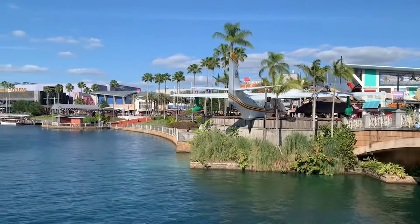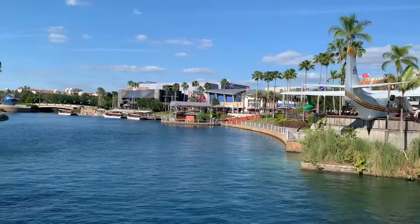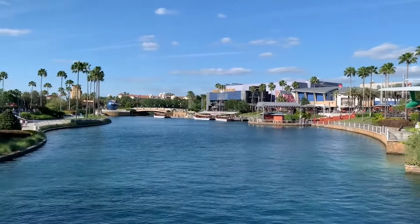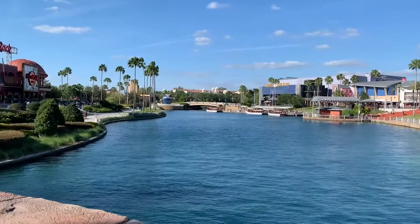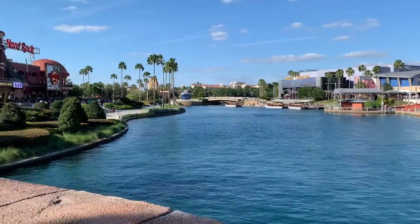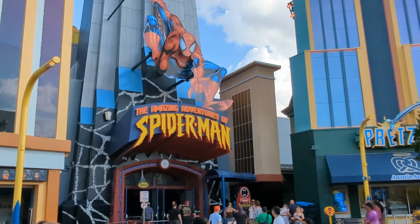All right, moving on to the next tip and trick on how to save money when buying Universal Orlando tickets. And we would say, plan your vacation around off-peak season. Now, of course, we talk about this constantly, but there are some cheaper months to visit Universal Orlando. Typically what they are is you're essentially avoiding all of those school holidays, right? So these are, quote unquote, the off-peak season over at Universal Orlando.